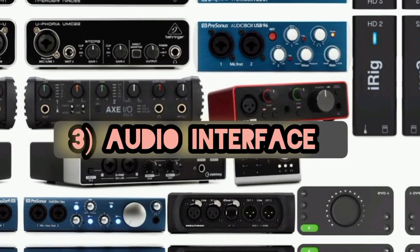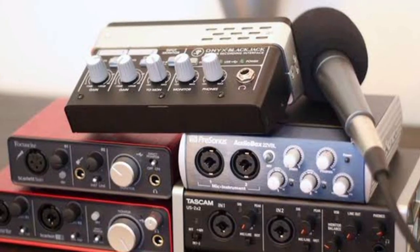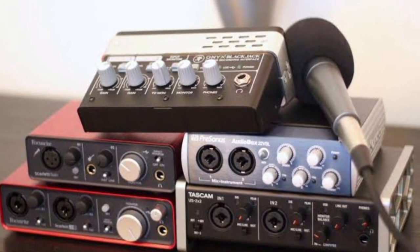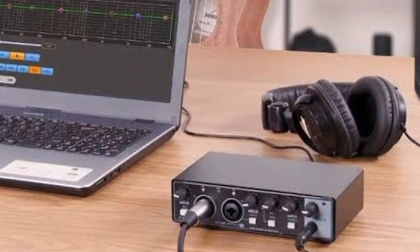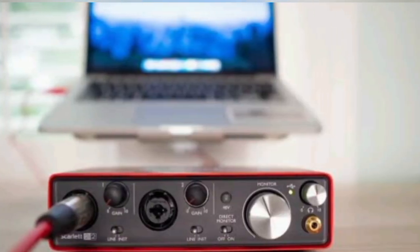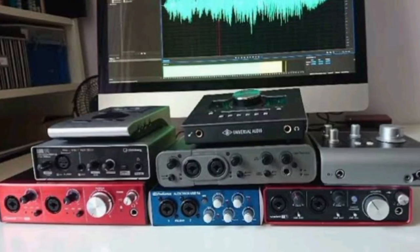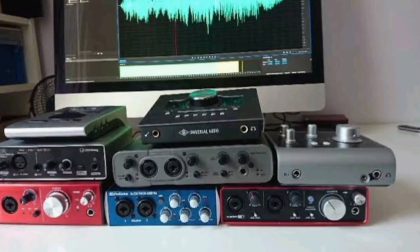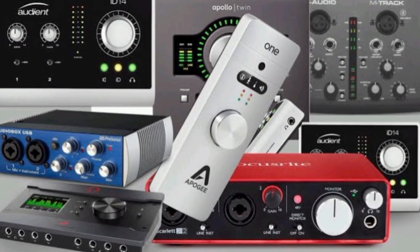Number 3. Audio interface. An audio interface is a crucial tool for recording music. It acts as a bridge between your instruments, microphones, and computer, allowing you to capture high-quality audio and monitor your recordings in real time. Look for an audio interface with multiple inputs and outputs, high-quality preamps, and low latency for the best results.